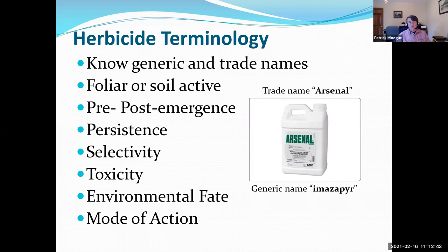Selectivity, that's one of my most favorite words, because it's extremely important in making decisions in choice of herbicides and the practice of vegetation management for different objectives. Selectivity just basically means that the herbicide will affect one plant, but not another. And we'll revisit that.